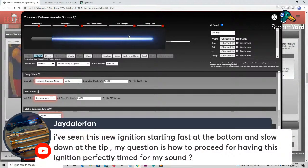New ignition started to slow down at the tip. I know people have been chasing that one. I haven't seen it successfully implemented where it's transferable. Brian had been playing with that even before OS 6 came out, but I don't think he ever made it transferable. I think it was just kind of putting stuff together. It's probably an OS 7 capability.